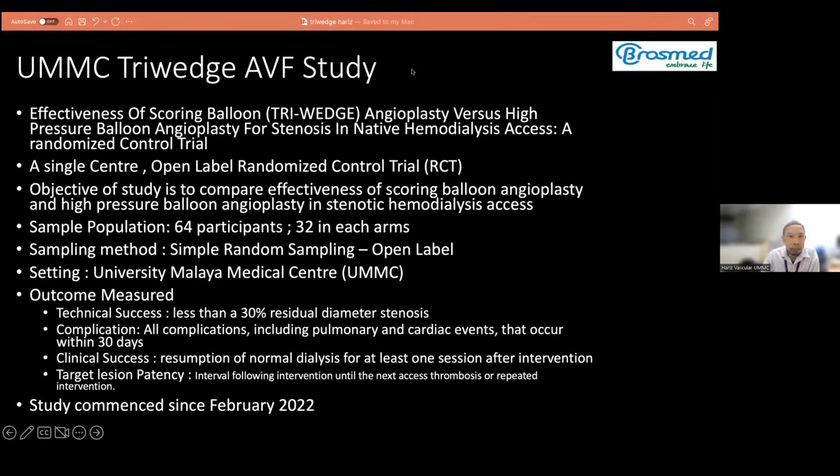In fact, just to mention that we are also currently conducting a Tri-Wedge AVF study in my center. Basically, it's a randomized controlled trial, open label, to compare the scoring balloon versus plain balloon in the stenotic dialysis access. So our target is basically about 64 patients with 32 patients in each arm. We have started this study since February 2022, and we are looking at the outcome measures of residual stenosis, complication, and also the patency and clinical success.